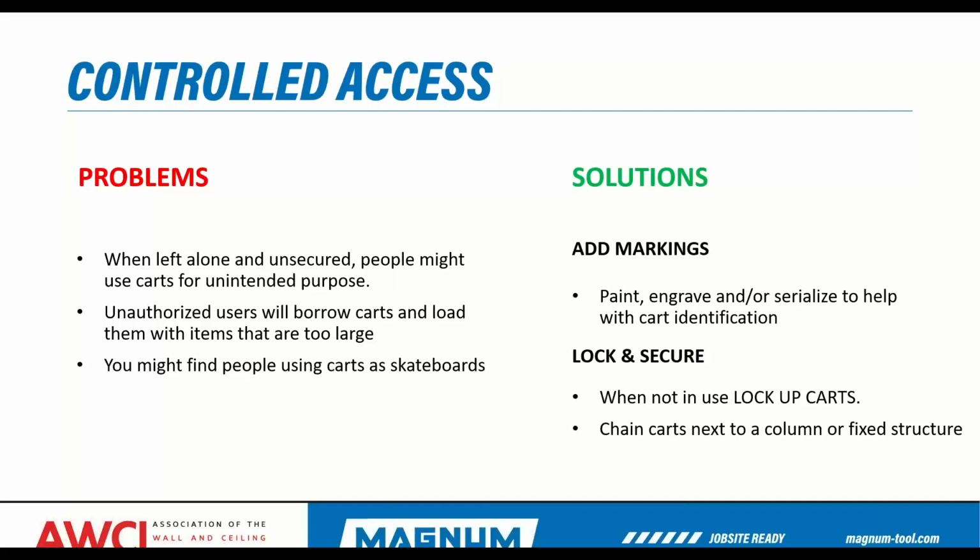I would assume that serialization would also help for those inspection reports as well, right? Like, this is the last time we inspected this particular cart. Having some sort of record for that. Mm-hmm. Okay.